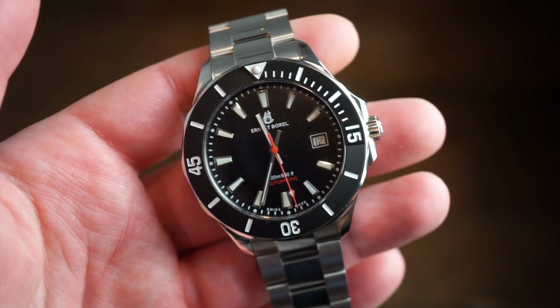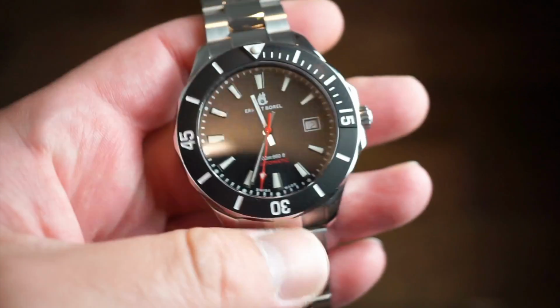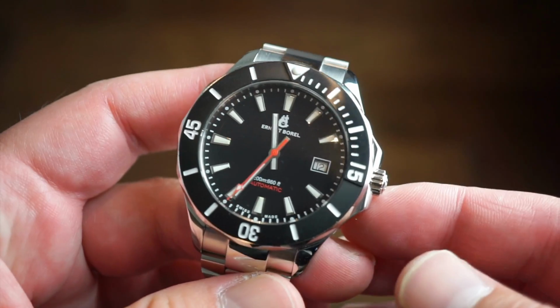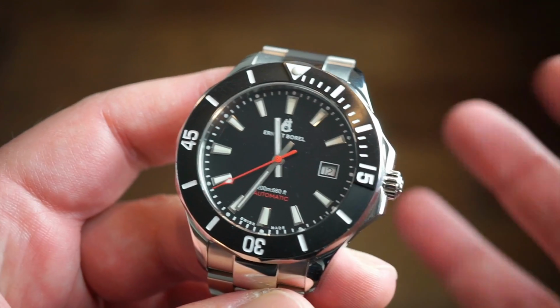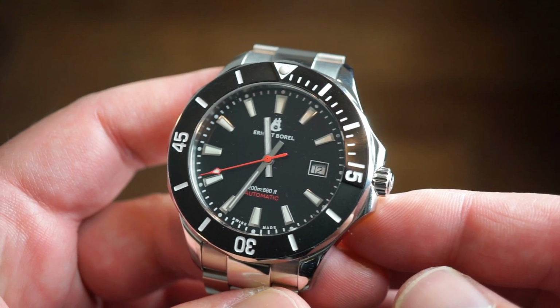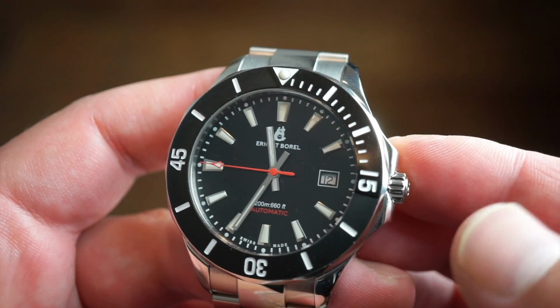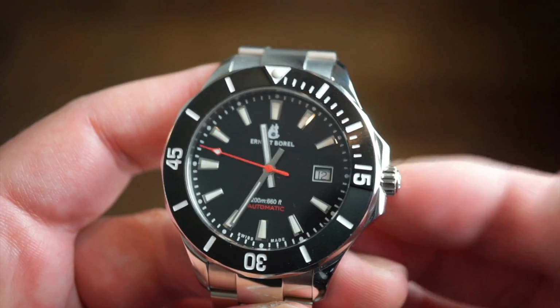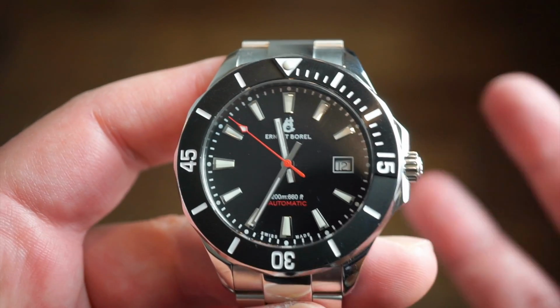And most of you guys are pretty familiar with the movement. SW200, hacking, hand winding, quick set date over at the 3 o'clock position. About a 38-hour power reserve, beats at 4 Hertz, just like the ETA 2824. Very reliable. This one running about plus 3 or 4 seconds a day, which is great. That's definitely within COSC certification. Yeah, definitely running very good. They definitely are regulated, I believe so, considering this one is running great.